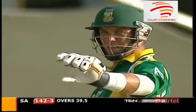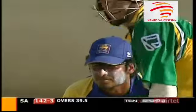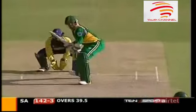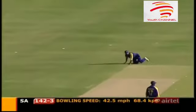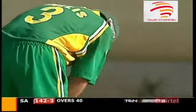But Kallis has got this uncanny ability to adjust to situations. He might consider this as one of his better innings in one-day cricket, although it's been a laboured one. Oh, he's unlucky there. No run, dot ball. You can hear that he's upset with it. 142 for 3.